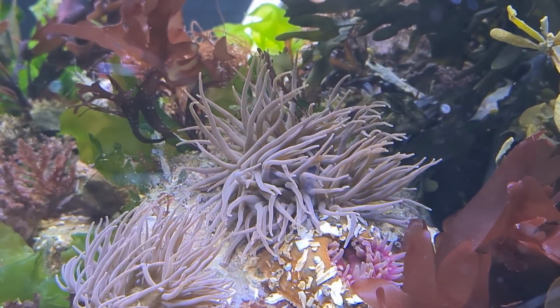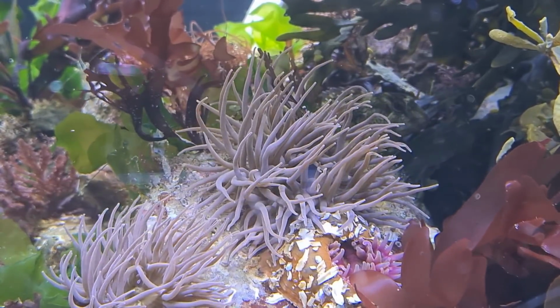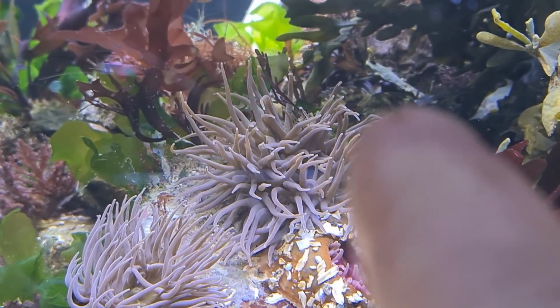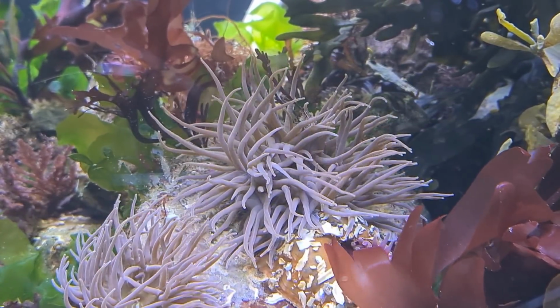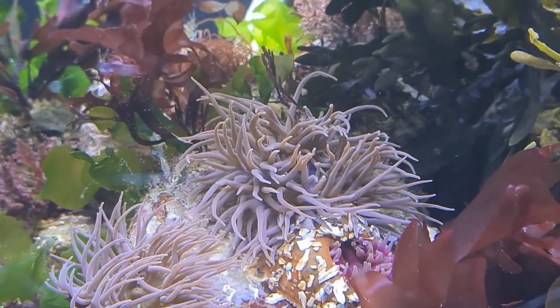Can you see someone's watching us? I can. And she's right there. Little Blenny there, poking a little head out, come out of the weed to say hello.